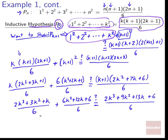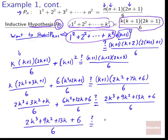And finally, if we combine our two fractions on the left, then 2k cubed, everything will be divided by 6 over here. 2k cubed plus nothing on our other fraction, so just that. 3k squared plus 6k squared, we get 9k squared. k plus 12k plus 13k, no constants on our left fraction, plus the one on our right fraction, so plus 6. And is that indeed equal to 2k cubed plus 9k squared plus 13k plus 6? We see that that is indeed the exact same thing. So thus, our inductive step right here, not our inductive hypothesis, but our inductive step, just checked out.